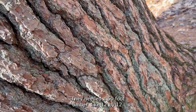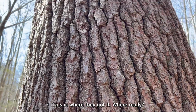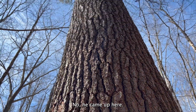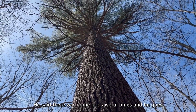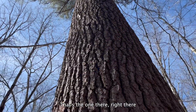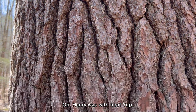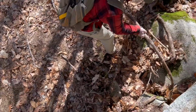They needed a 50-foot timber of like 12 by 12. This is where we got it right here. Really? You know where the stump is? No, he came up here. Henry looked around. He said there was some god-awful pines, and he goes, "That's the one there, right there. We'll take that one." Oh, Henry was with him? Yeah. Henry said they saw it, and they saw it.